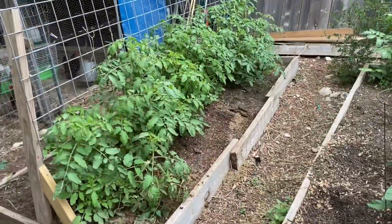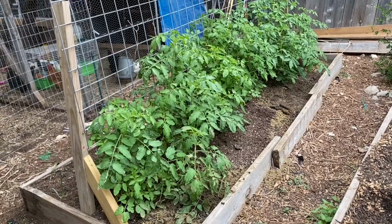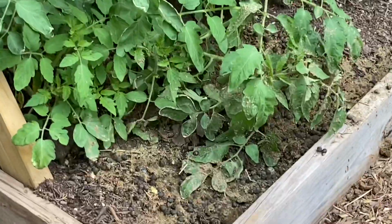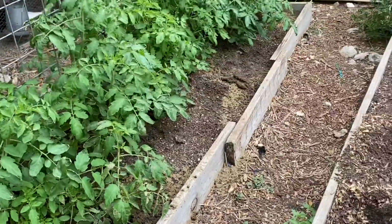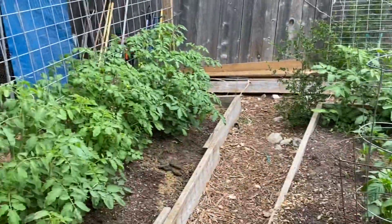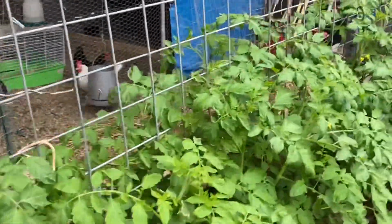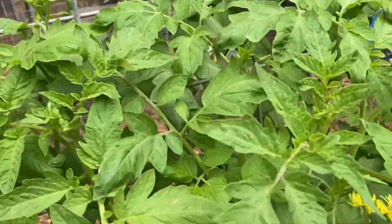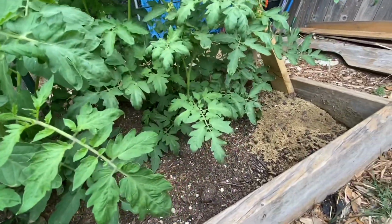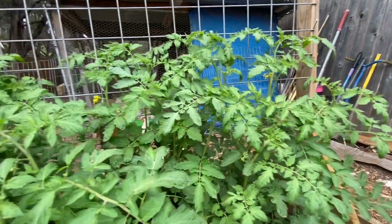What I have been doing differently this year is a neighbor down the street gave us her rabbits that she was no longer able to take care of. So I've been saving their poop and adding it to the beds, and I think it's really helping. Everything is growing really well. I haven't been fertilizing, and everything is green and beautiful. There's a lot of leaves touching the ground, so I am going to come in here and trim up the bottom of these tomato plants as I tie them up to the trellis.